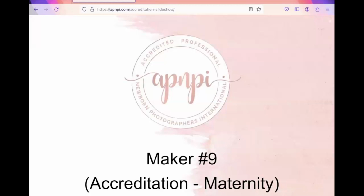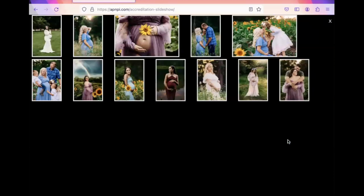All right, moving on to maker number 9. This accreditation is in the category of maternity. All right, so the judges had a discussion prior to the formalized accreditation judging event. Our judges do have access to our submissions to review for recusals about a week, and for review of images about a week prior to the live judging event that we host and record.